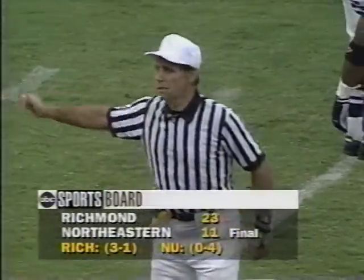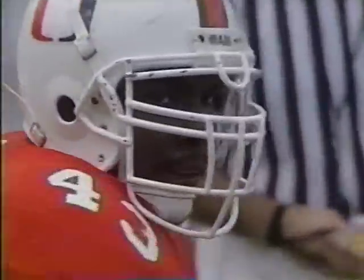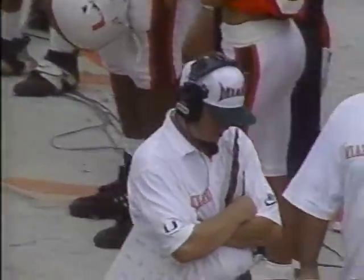Offsides on the defense. They're drawing them offsides a couple times in this game, haven't they? Using maybe a little bit of a hard count down there, barking out that second sound just a little bit tougher.